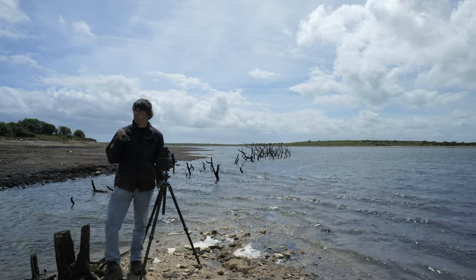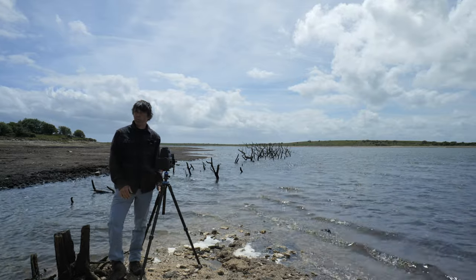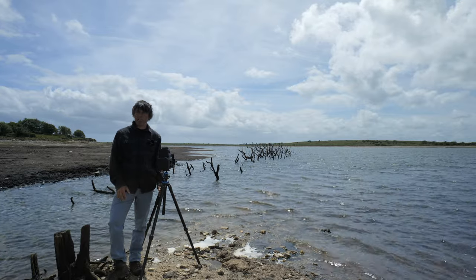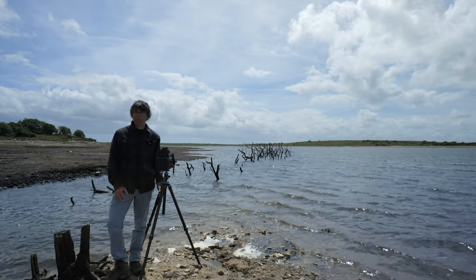I've come to this location here first. It's called Colliford Lake. It's quite a famous spot. Lots of people come here to photograph the dead trees. You can see why. It's very unique. Works particularly well with long exposures. So that was the plan first of all.